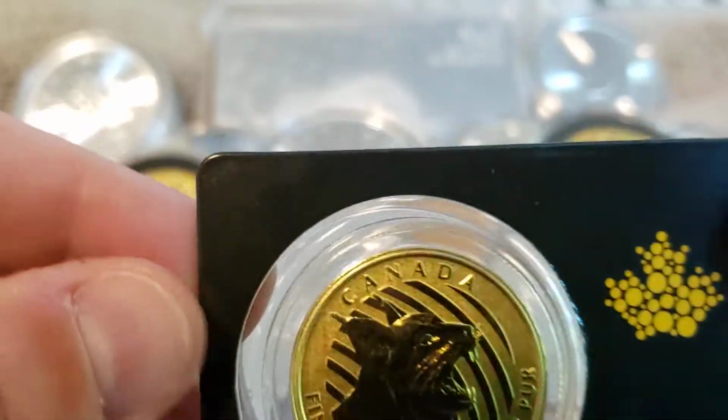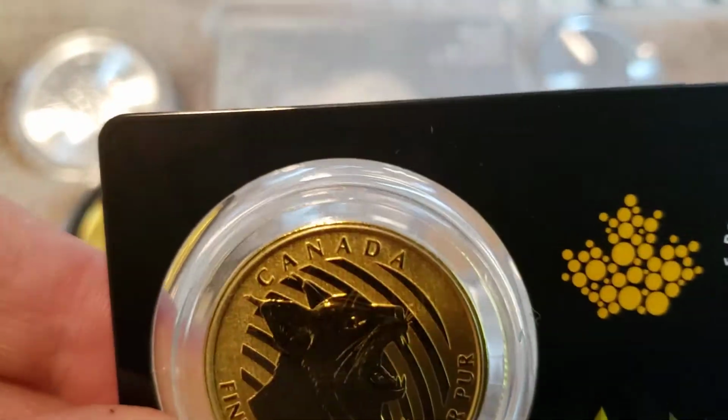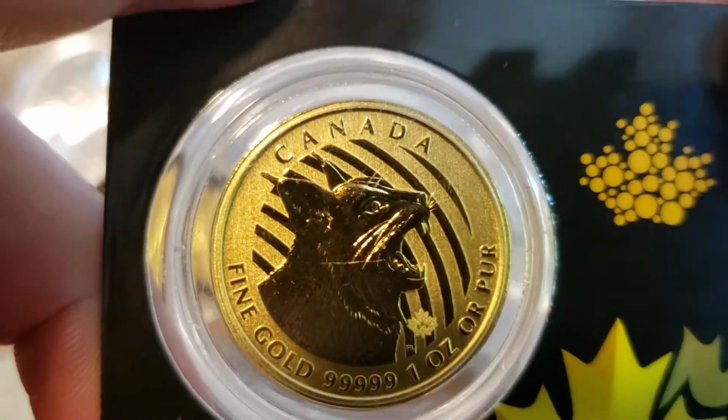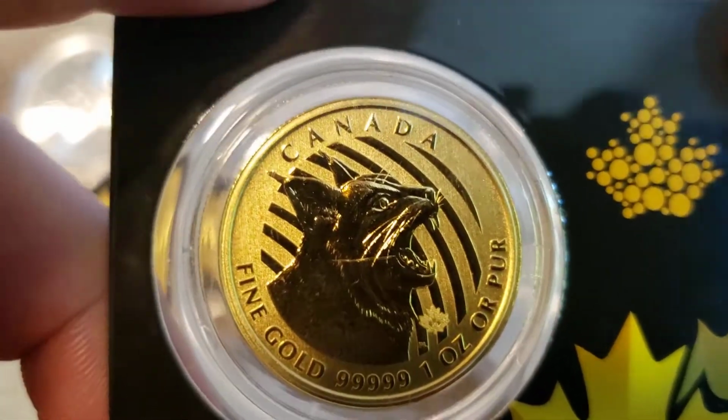Silver's been on a tear, guys. Today it is Monday, August 10th, and silver broke 29 US dollars. That's spot silver.